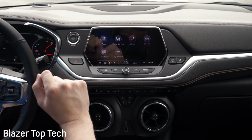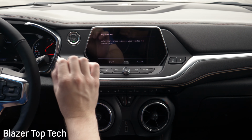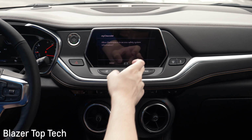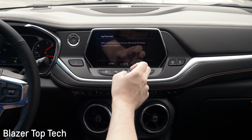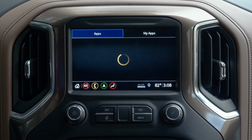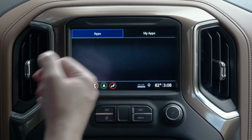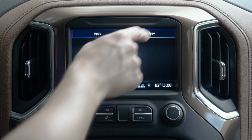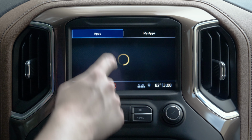Again, it's not available yet on the Silverados. There's no marketplace if you scroll through. You can go to apps, and then if you look on the apps, there's not even a place to download any apps. Like, you would think if you click apps, there would be apps there, but there's no apps. So hopefully we'll be getting marketplace soon in the Silverados with a software update, and you'll be able to access this feature. So that's really cool.